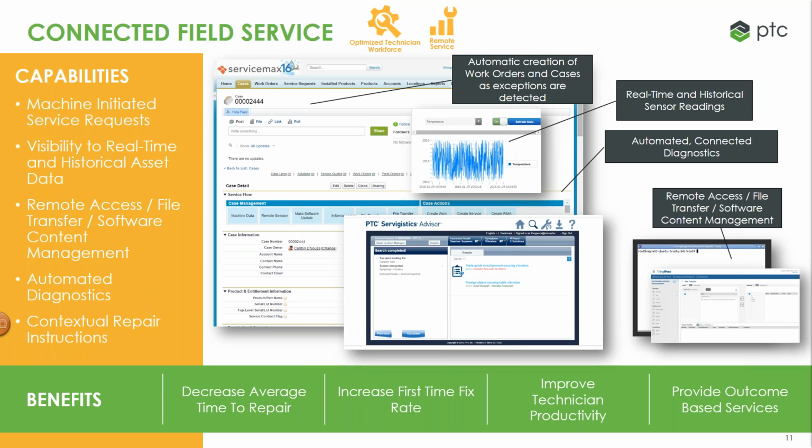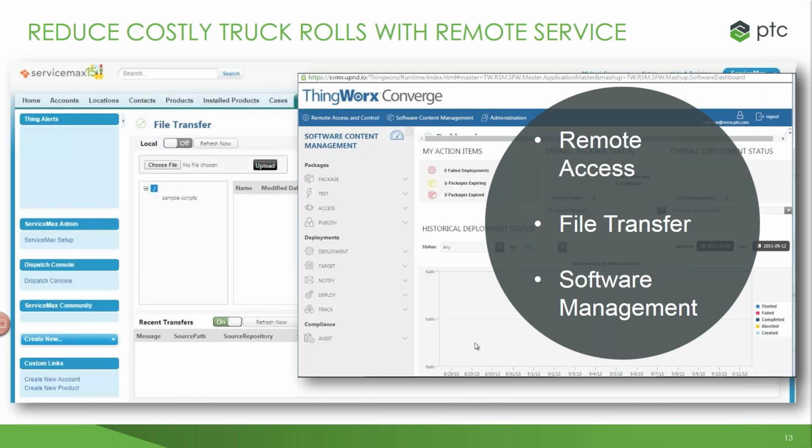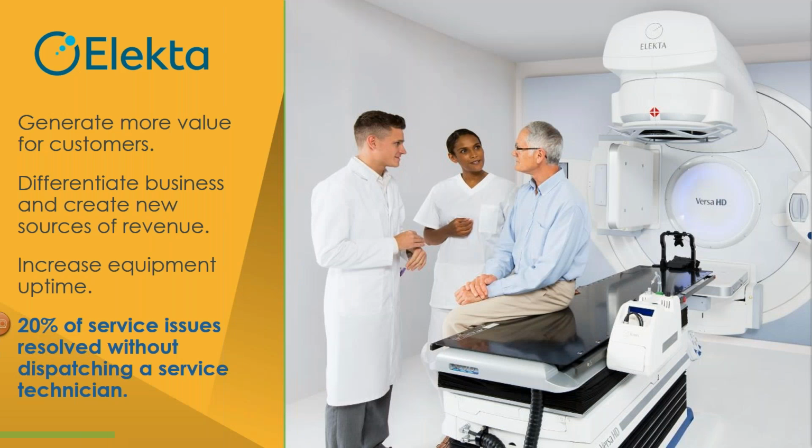So I'd encourage you to listen as Martin with Electr talks about how they've been able to successfully implement connected services and improve their service offerings and customer satisfaction. You'll see how you can deliver more proactive service and reduce your mean time to repair. Optimize your technician workforce, lower your cost of service, and really differentiate your service offering and create new sources of revenue. So now I'm going to turn it over to Martin.